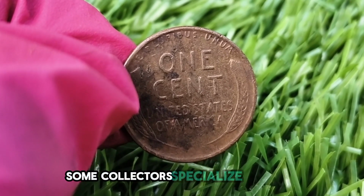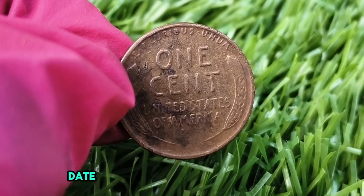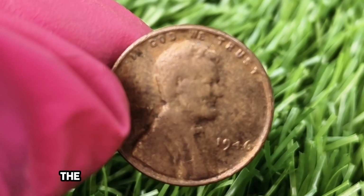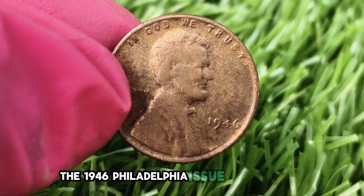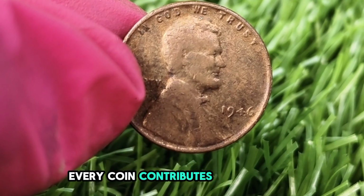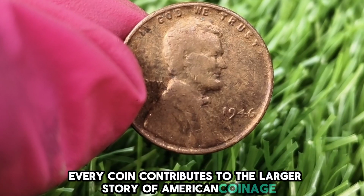Some collectors specialize in building complete date-and-mint collections of Lincoln Wheat Pennies. For these collectors, the 1946 Philadelphia issue represents an essential part of the set. Every coin contributes to the larger story of American coinage.